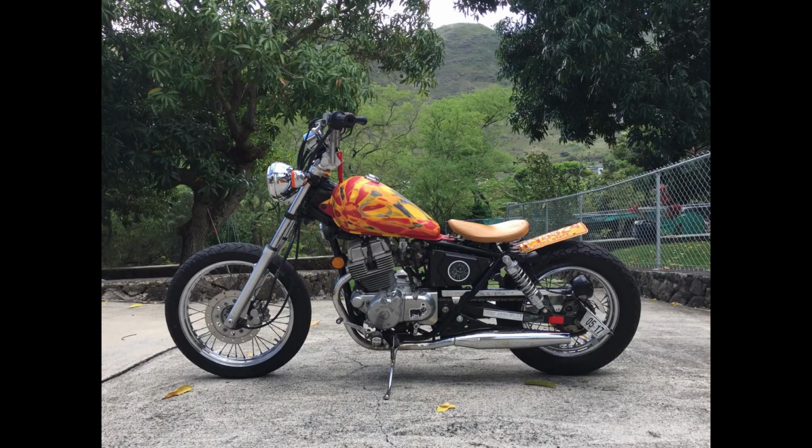So I was doing some Craigslisting, and I found a Honda Rebel 250 motorcycle and said free. And of course, naturally, I love sketchy deals, so I went and got it. The only thing was, it was in pieces. So long story short, I picked it up, and at this house over here, I built it and made it into a cool little bobber. Drove it around the island a little bit.